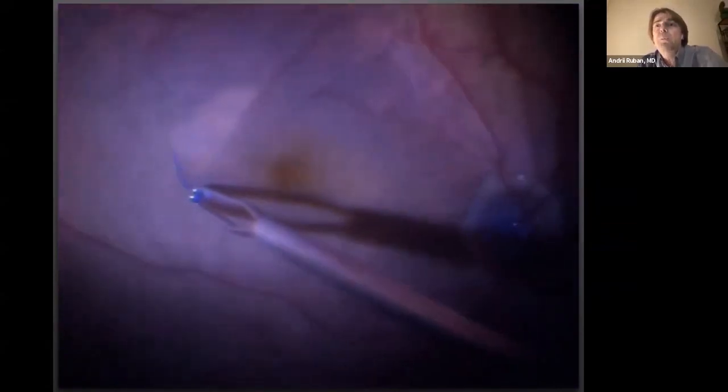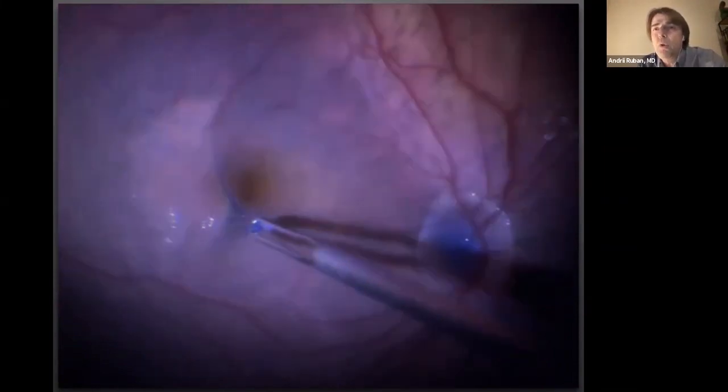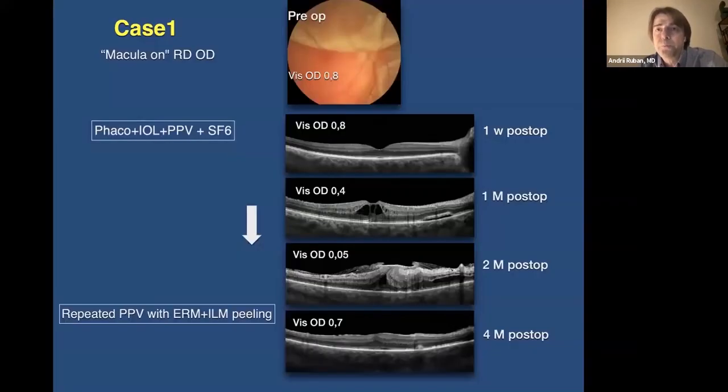I have been using Membrane Blue Dual and perform peeling ILM under PFCL, no more than 2 disc diameters. Also, the optimum point of peel initiation is uncertain. I try to start peeling in the horizontal meridian temporally, about 1000 microns from the center of the fovea, where the ILM is thickest and has maximum fragility. And recently I use asymmetrical peeling, saving ILM over the papillomacular nerve fiber bundle.